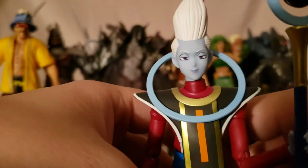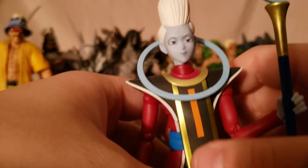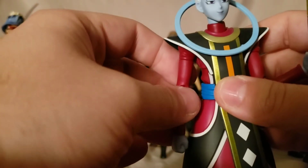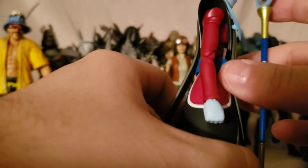Yeah. Very nice figure, nonetheless. You can see he's got the more kind of cynical face sculpt. He's a different character. He's very kind of out there, so the face definitely reflects that. No shading in the hair, which is hit and miss. I feel like maybe a little black shading would have been good, but it's not the end of the world.